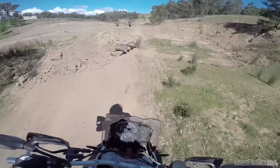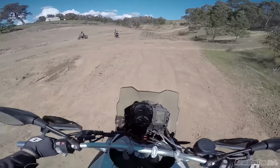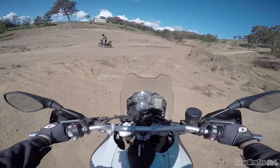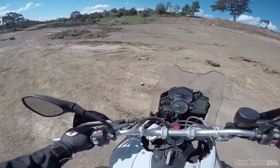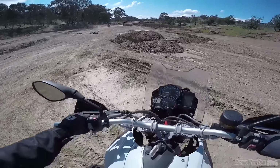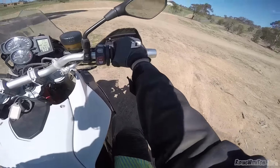The 800s are a bit more basic compared to the 1200s, so they're pretty even off-road. It's good that we're all kind of at the same level of what bikes we have. If you've got a GS, come do the freaking off-road course.